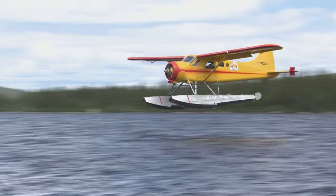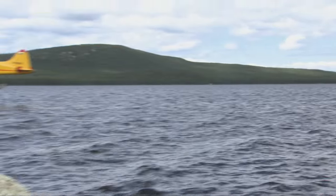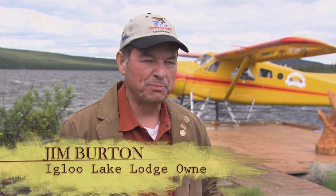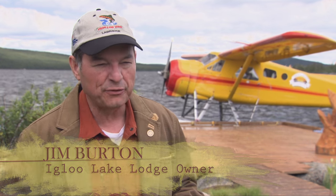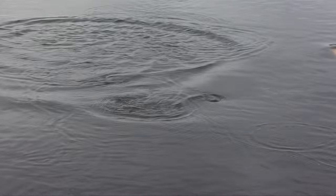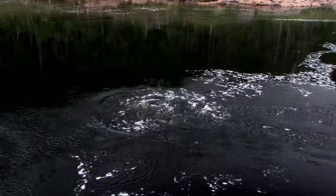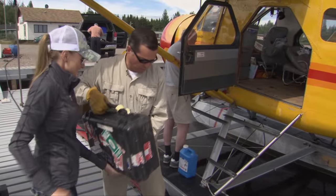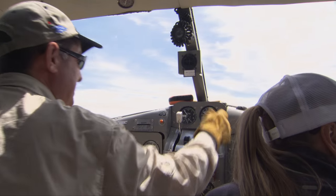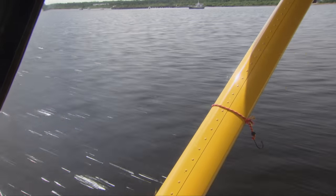Fortunately for us, the weather that is bad for brook trout is ideal weather for Atlantic salmon fishing. Listen as Jim Burton, owner of Igloo Lake Lodge, tells us of an option he offers to fish for these leapers. Like in any business, it's important, we feel, to diversify and offer different products. So being a trout outfitter here at Igloo Lake Lodge for large trophy brook trout, we thought we'd add by diversifying and getting into the Atlantic salmon fishing by using our beautiful 1951 De Havilland Beaver floatplane for flyouts. It's a short 15-minute flight to go down and experience some of the best Atlantic salmon fishing that you have in Labrador, right on the Eagle River.